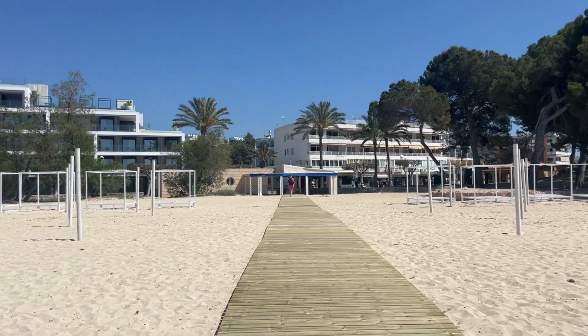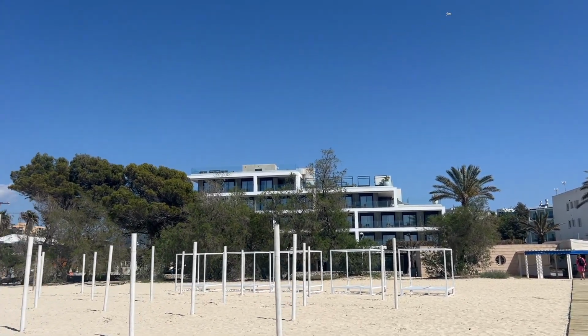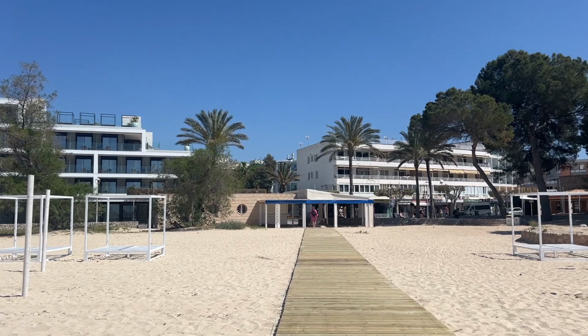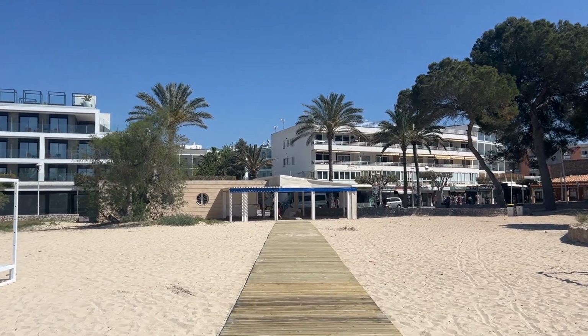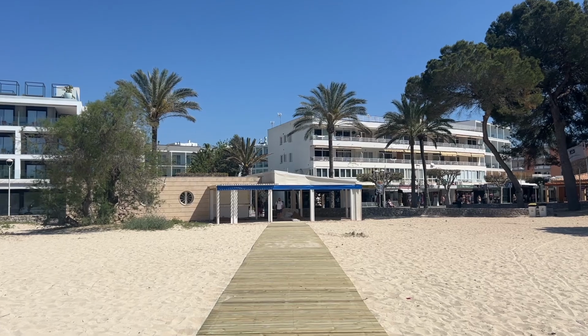Anyway, let's head on back to the roadside. Got some very nice views here of the HM Casa del Mar Hotel. I do believe they've got a rooftop pool as well. Looks very, very nice, very modern too. We've got plenty of hotels in this area right behind the main road, which runs alongside the beach. Let me know in comments if you're staying here, over here, beachside in Santa Ponsa this summer.